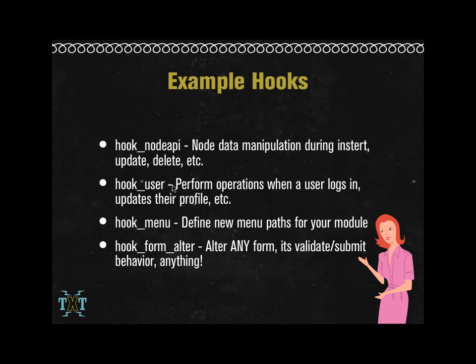Another implementation is hook user. There are operations like login, updating profile. There's more, we can go over that. But basically, whenever someone logs in, it'll fire hook user and say, hey, someone's logging in, and your function has the opportunity to do whatever it wants on that. The same thing when they've saved their profile, or they're updating their profile, or a new user is being created. You have the opportunity there to modify things.